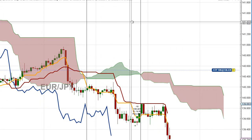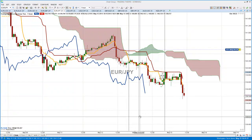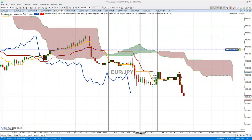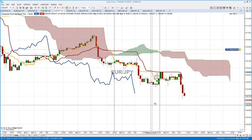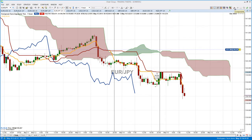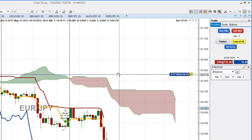Euro-Japanese yen, where do we stand with that? Everything is nose diving, which is positive because we're in a trade at 26 pips in profit, and that is heading downwards, which is a good sign for us. We can actually try to take another real trade, so let's put a trade in there to go short, and we'll just sell it at market price because we want to enter now.